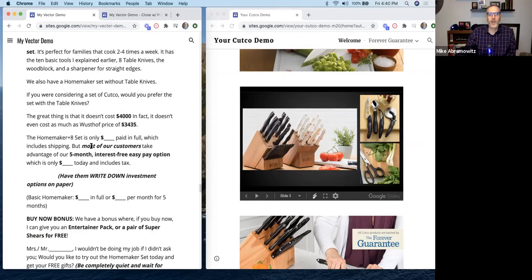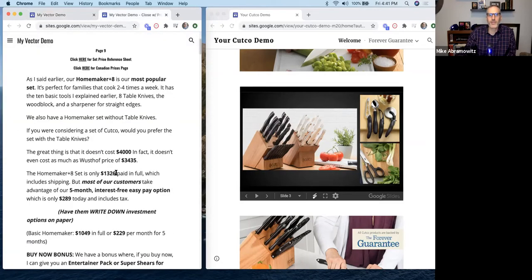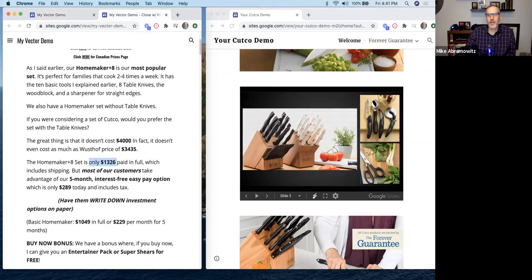Ready? The Homemaker Plus 8 set is not quite $4,000. It's not quite as much as the Wusthof. The entire Homemaker Plus 8 set is only $1,326 paid in full. Isn't that kind of cool? How can we offer higher quality at a third of the price? Because we're American made and not sold in stores.